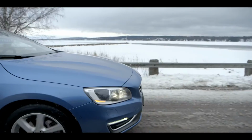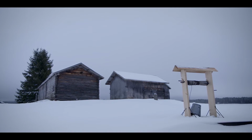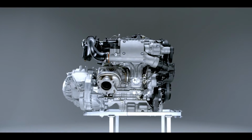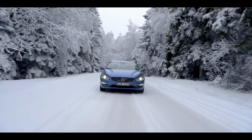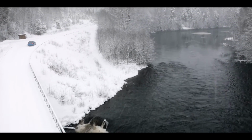We value sustainability, but we never lose sight of the pleasure of the journey, which is why we designed big engine performance with a small engine impact. That's really what Drive-E powertrains are all about.